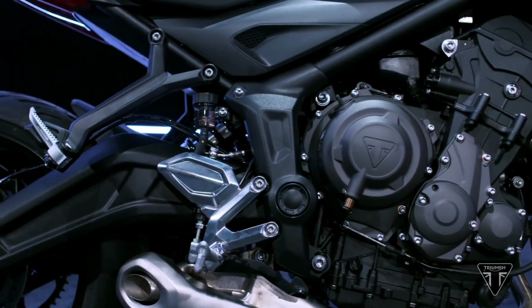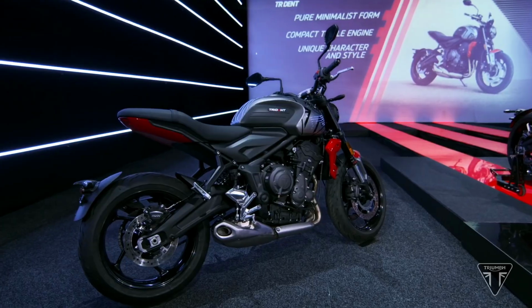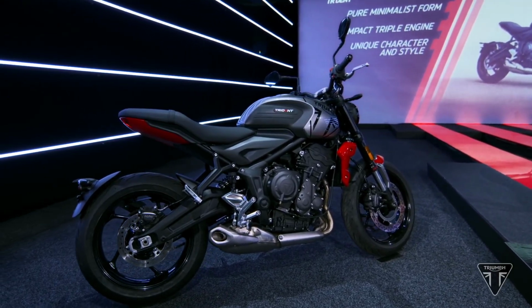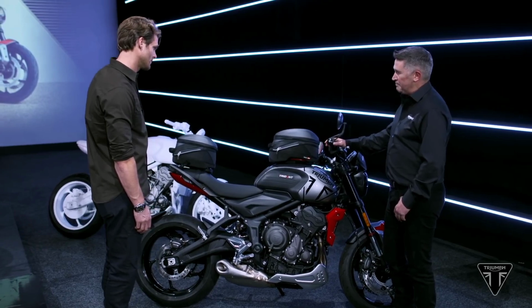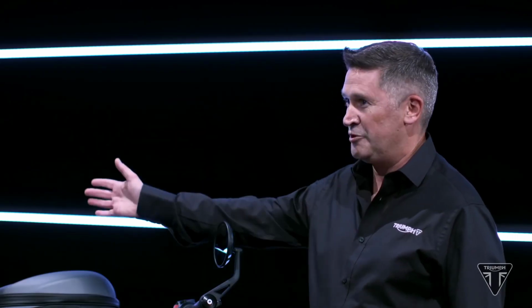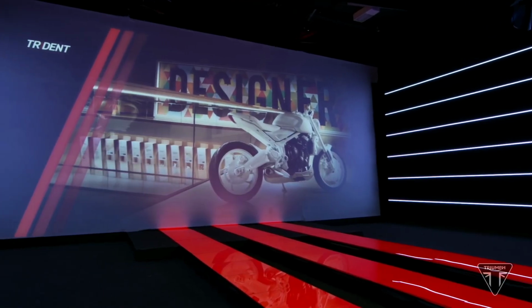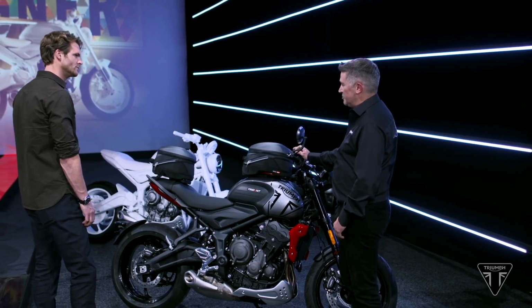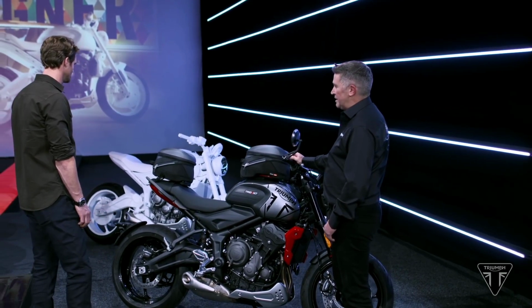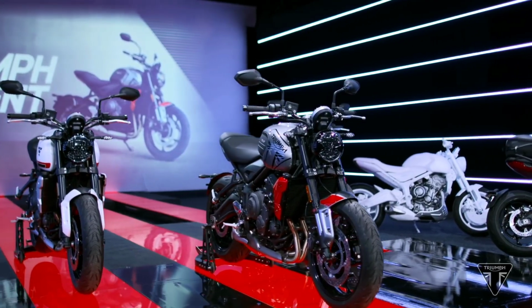Central to the whole brief, of course, is that compact Triumph triple engine and an all-new chassis. That was designed to combine a confidence-inspiring feel with a really natural riding position. As you can see from the prototype bike that we revealed in August at the Design Museum in London, we were aiming for a really pure minimalist form with clean lines that bring together Triumph's design DNA with more than a hint of Triumph's Speed Triple's muscular poise.